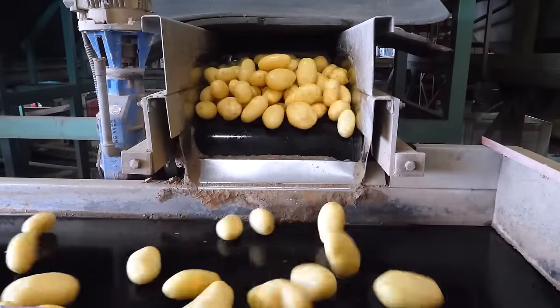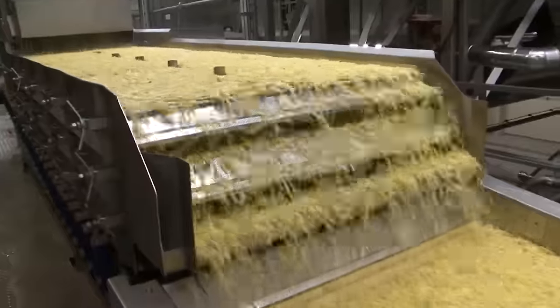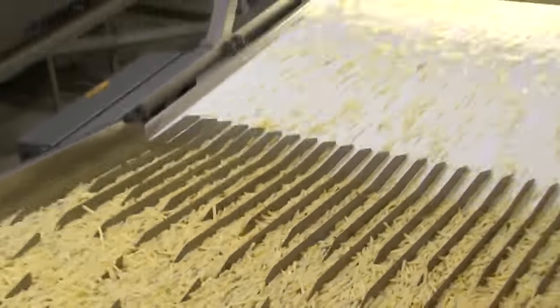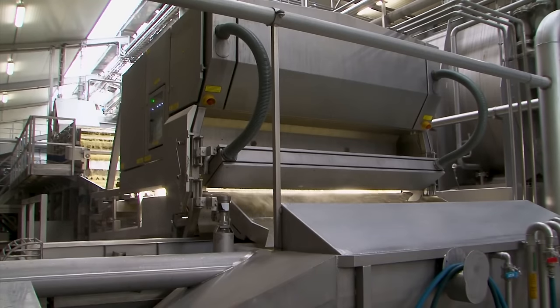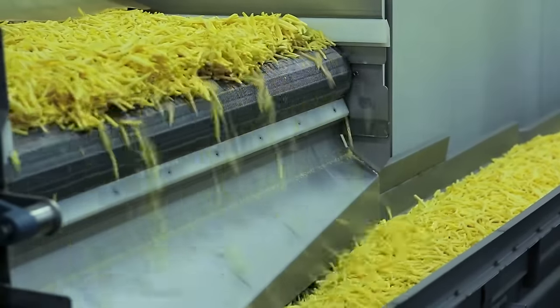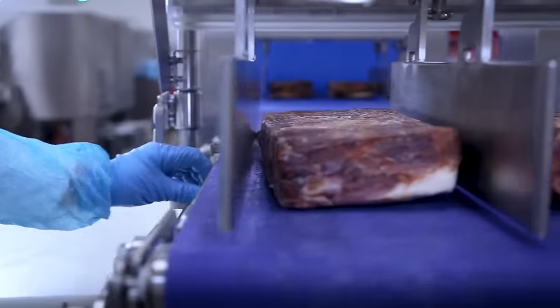French fries. Contrary to popular belief, they weren't invented in France, but in 17th century Belgium, where locals would fry small fish to enjoy during the winter when the rivers froze over. And now, of course, they're everywhere, being produced by the bucket load, just like this.